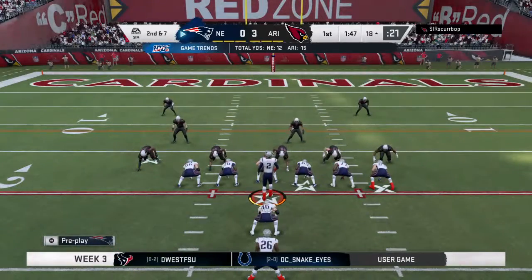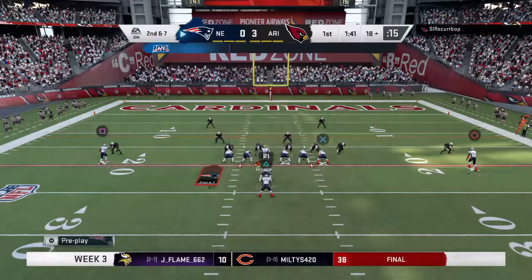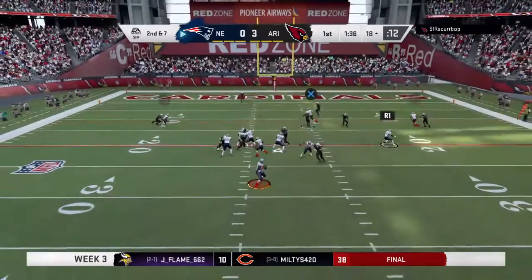Three yards on that last carry. Here's second and 7. Watch your slant. Watch your slant. 57's the mic. Watch 57. Get him. Here's a second and 7.